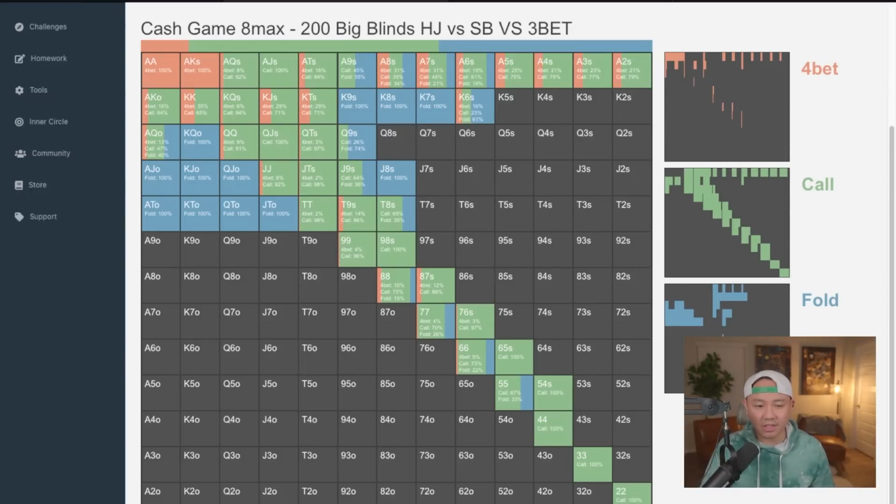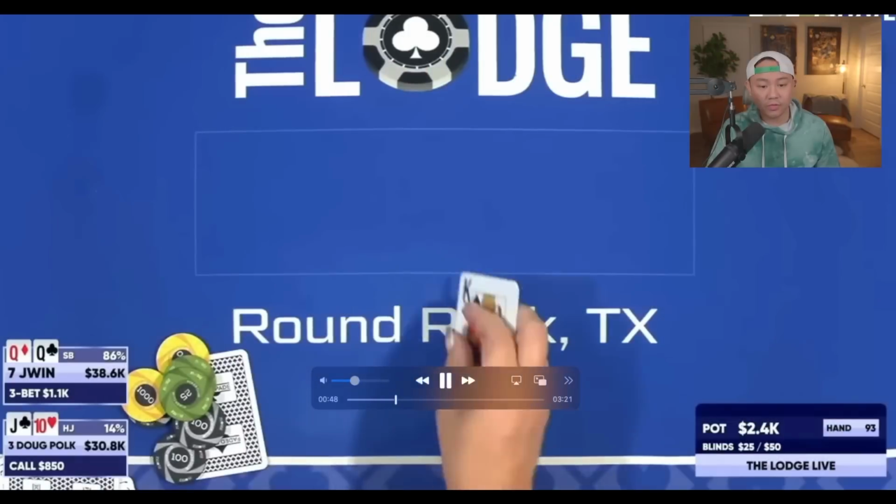At the end of the day, Doug is a lot more experienced than I am. He knows that. He also really prides himself on his post-flop playability and skills, and so it's pretty natural for him to call with more or 4-bet more and take advantage of his position and see if there's any mistakes that I'll make. So fast forwarding to the flop.